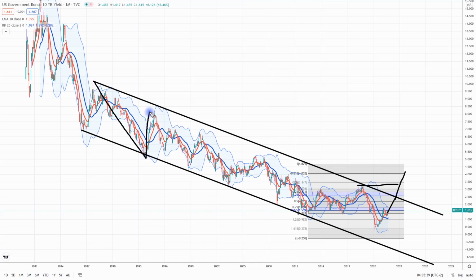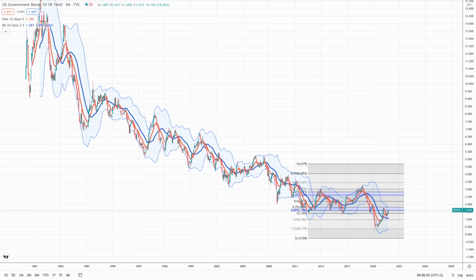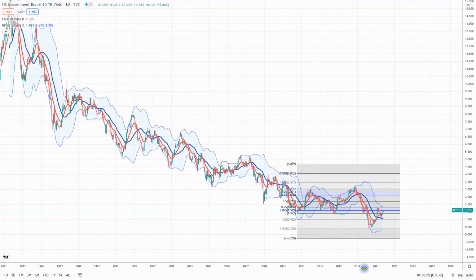So as this trend develops, we're looking at these levels as it heads down for areas where we think the trend could be under threat. And really, it's never been under threat, and it's a long way from threatening that multi-decade downtrend. But that doesn't mean rates won't rise in the meantime.